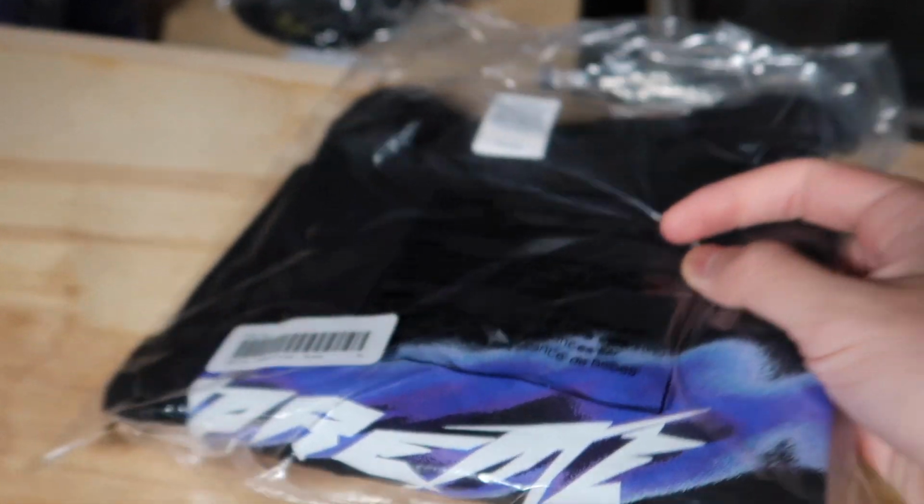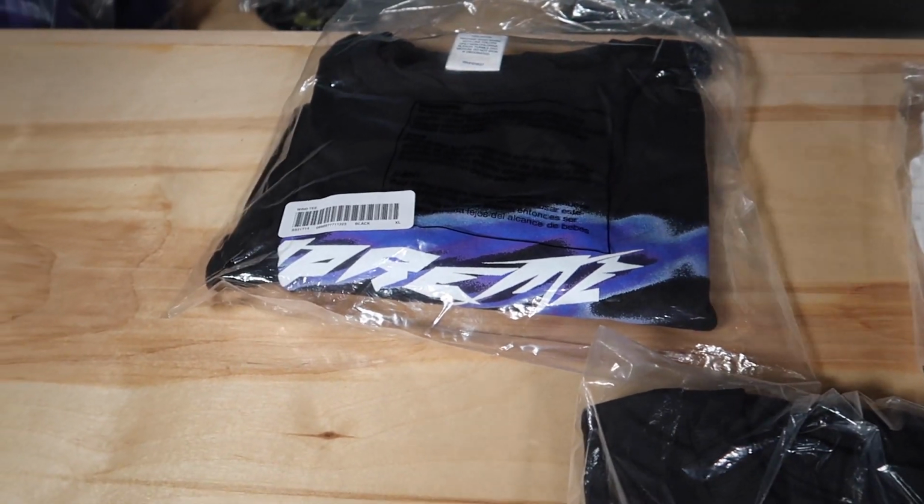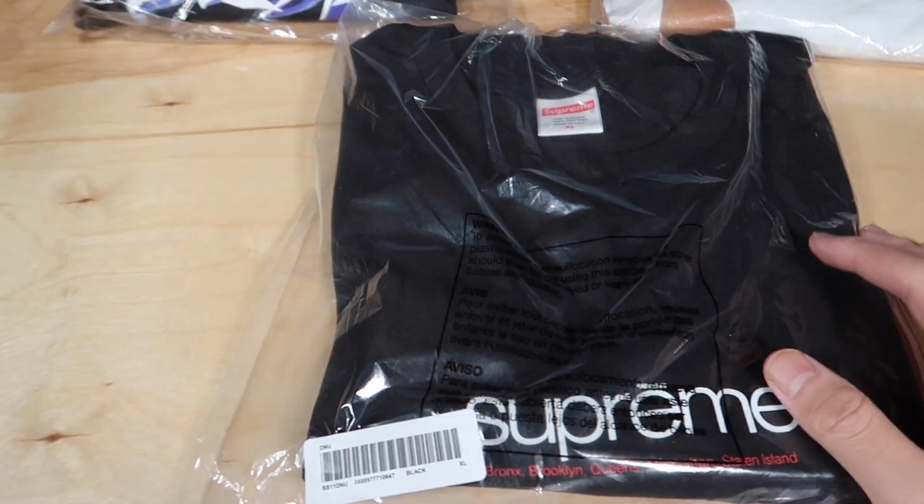So it just has Supreme on the front and then the graphic. And this is size XL in the black color. I always get black or white in size XL. That seems to be one of the safest options, and it's relatively easy to get.